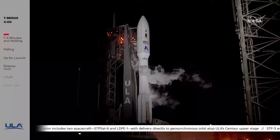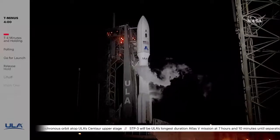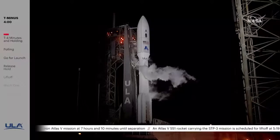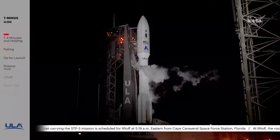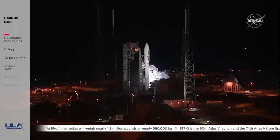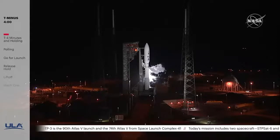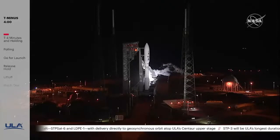L minus 13 minutes. LC, this is LDPE on channel 1. Go. LDPE-1 is on internal power and is prepared to enable the in-flight power system. Roger. Flight control, enable LDPE IFPS. Roger. LDPE IFPS enabled. Roger. LDPE MM, LC Net 1. This is LDPE. Begin telemetry verifications. Roger.